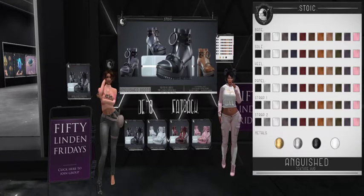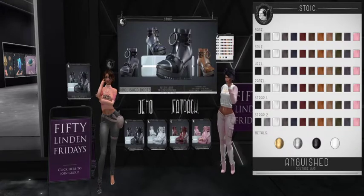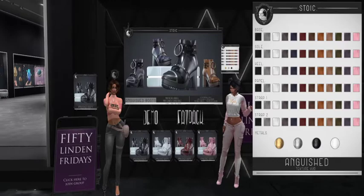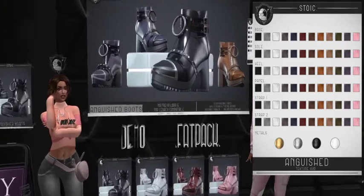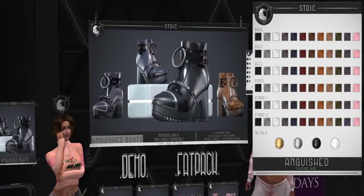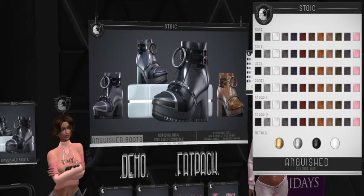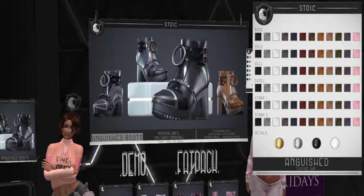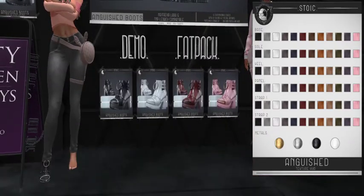Check this out. We have the Anguished Boots by STOIC, and they have Maitreya Lara and TMP Legacy compatible. They have 6 customizable faces, 12 colors, 4 metal options, materials enabled. Okay, wait a minute. What does materials enabled mean? Can you tell me? I'm a newbie. Tell me. I haven't figured that out yet either.